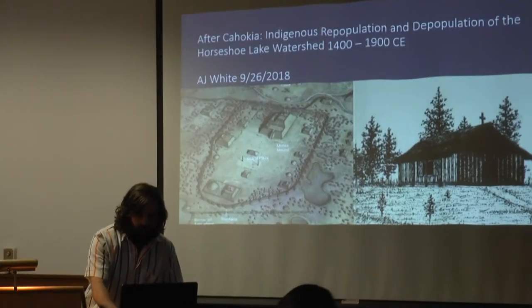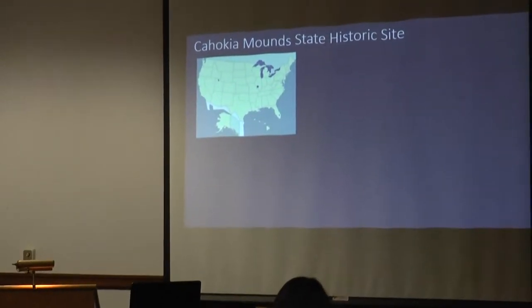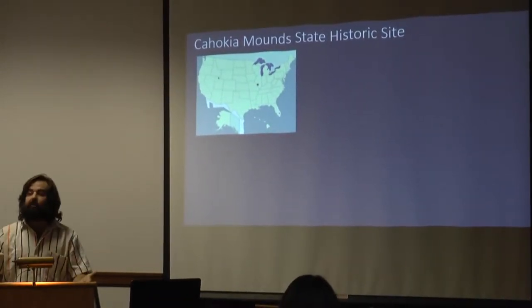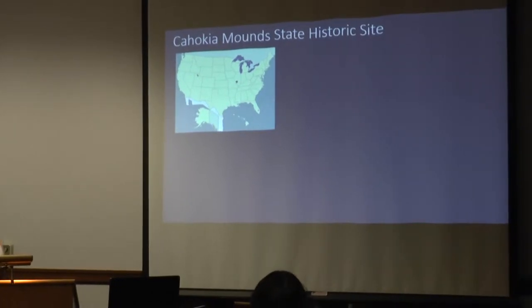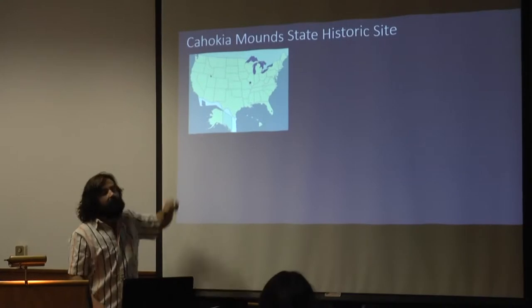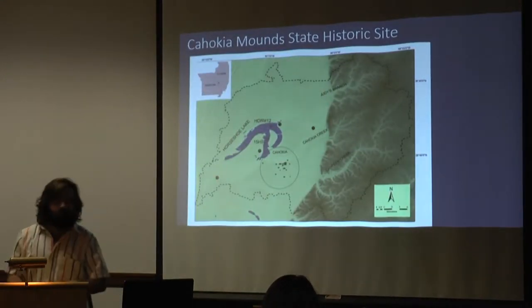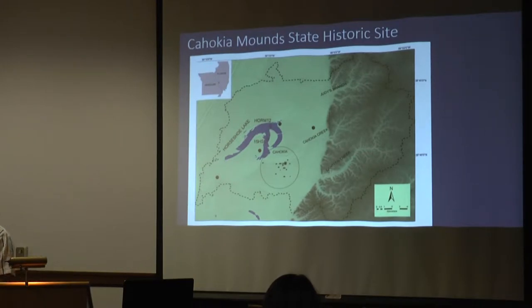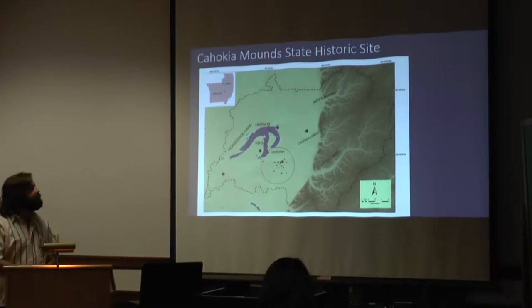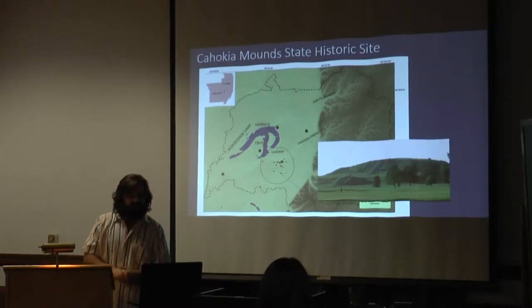Okay, just to provide some background to those who weren't there or who aren't particularly up on Mississippian archaeology, Cahokia is one of the most significant archaeological sites we have in our country, more than anything for its size. Here is its location at a continental scale. If we zoom in, it's located on the Illinois side of the Mississippi River, about a 20-minute drive from modern-day St. Louis.